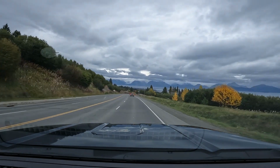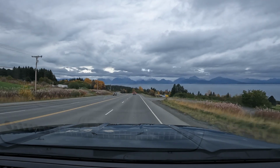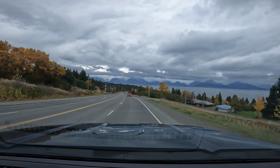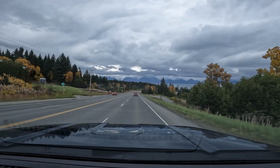We're coming into Homer now, and these views are so stunning. There's so many mountains. Oh, and there's glaciers in the distance. We're gonna stay out on the spit tonight, so we're heading that way.